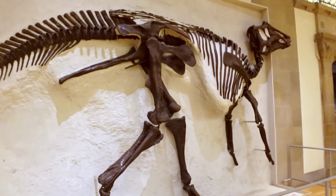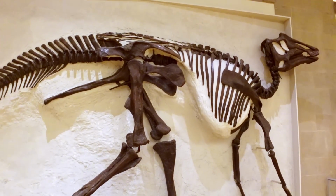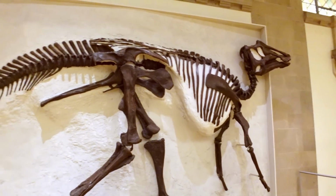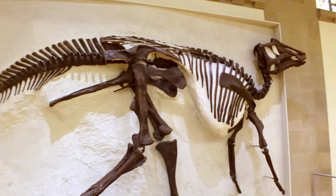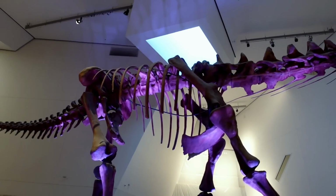There we go, our first dinosaur. I think it's called a hadrosaur, or duckbill. They found these remains in Red Deer, Alberta, so way out west in Canada. Okay, check this out. I think this is going to be impressive.